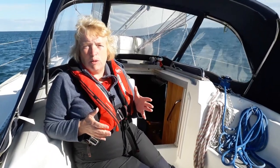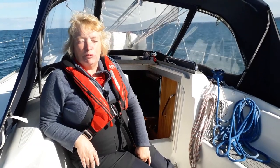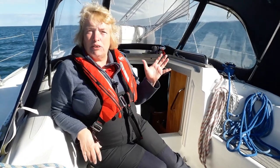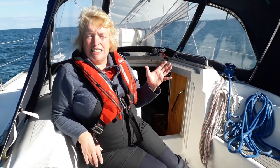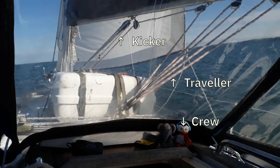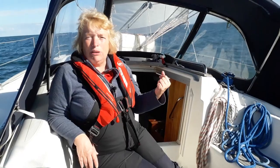We've got the traveller in the centre of the boat at the moment, and I remember Beverly talking about the traveller when we were going over to Porth Dinllaen, and she was just saying, "I've no idea what this does." But anyway, there is the traveller in the centre. The other line is the kicker, which brings the boom down and tightens the sail at the front.